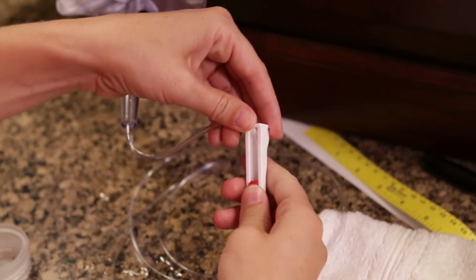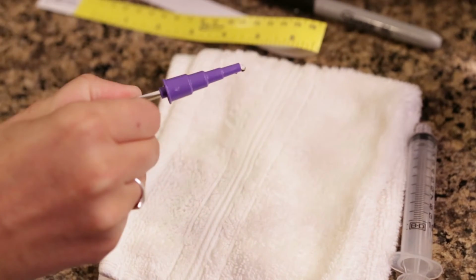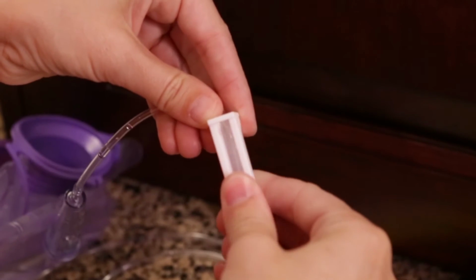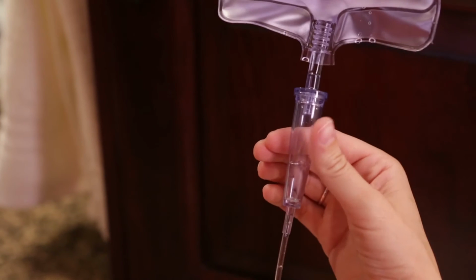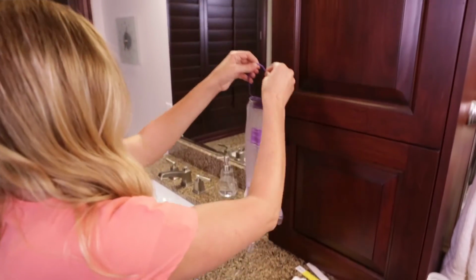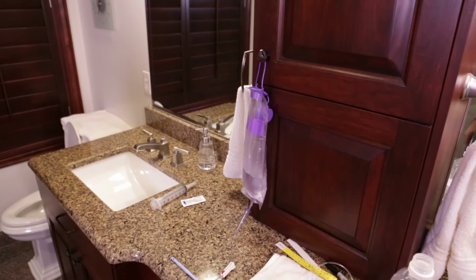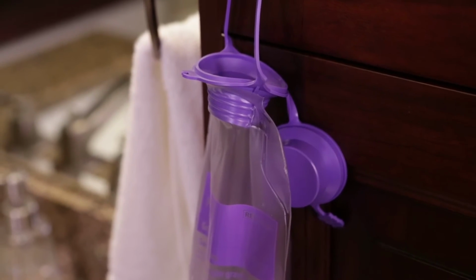Open the clamp and let the fluid flow out of the bag and through the tubing. Once fluid comes out of the end of the tubing, clamp the roller clamp in the lock position. Squeeze the drip chamber in the tubing until it is filled halfway with the solution. Hang the enema bag on a shower curtain hook or a cabinet. It should be close to where you will position your child. Keep the lid of the enema bag uncapped at all times. This will help with better flow.